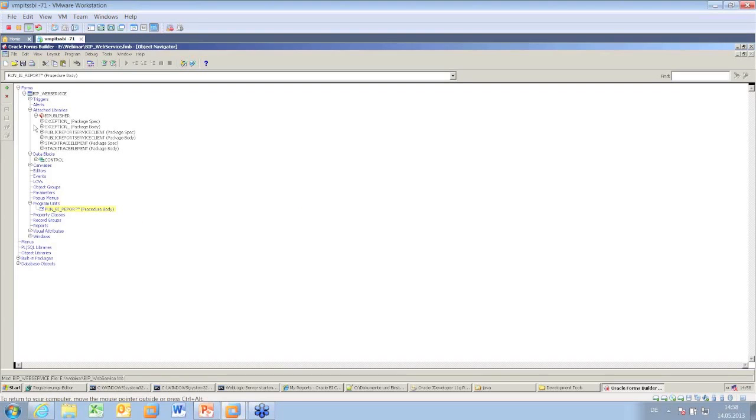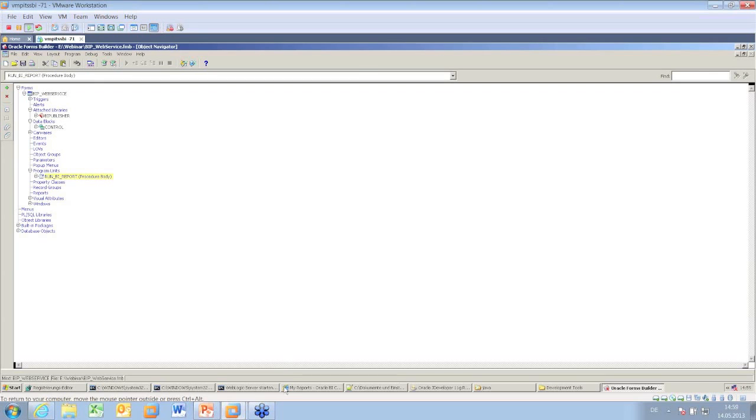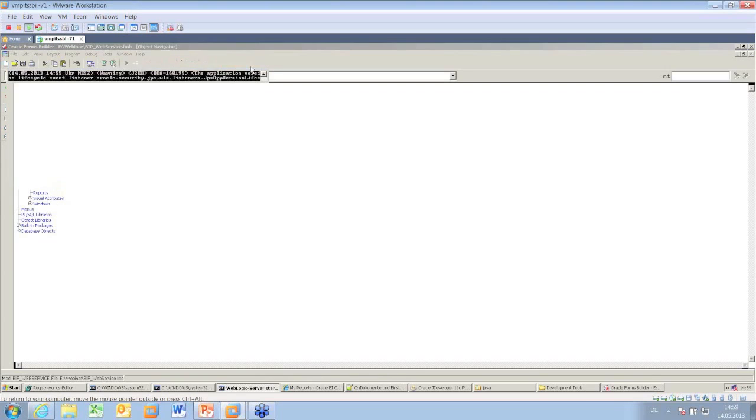And this is the final architecture that we offer you to analyze. And let's see if we can compile this. Let's see what is the status of the forms. It's running. This is okay.